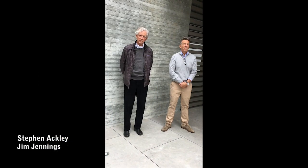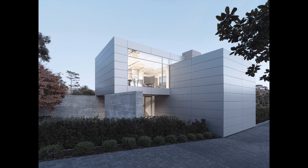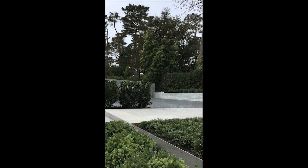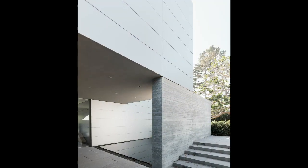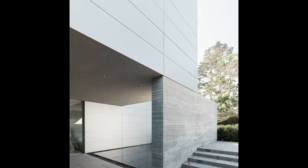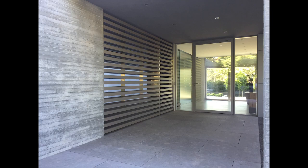Well, the arrival sequence is really important because it's a very compacted site in a certain way, because it's a linear site and the building has a relationship to the street. It's one reason that the garage is completely disguised, completely hidden, so you don't know it's there. But then from the parking area, to provide a generous area for parking and turnaround was important. And then to essentially stretch out the trip to the front door. So the pathway and the steps are organized to confront the wall, turn away, step down, confront another wall, and then turn and look all the way through the building to the space on the other side.